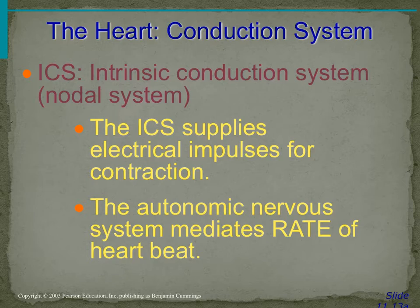In the heart, that system is a little bit more locally controlled. The autonomic nervous system mediates the rate of heartbeat. So if your sympathetic nervous system gets activated because you're scared, then the autonomic nervous system is going to speed up the rate. But the intrinsic conduction system keeps your heart beating all the time, basically, and in a concerted rhythm, which is really important.